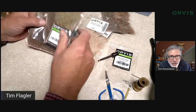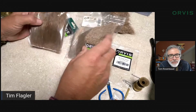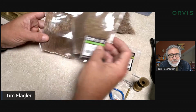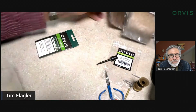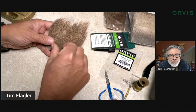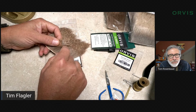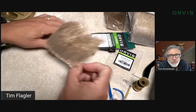That's the bull, yeah. And this is the yearling, a little less coarse. And then that's the cow there. You can kind of see the difference in coarseness. They're just thicker hairs here. Anyway, I have a piece of yearling elk, and when the fly is this small, you're using pretty much just the tips out here. The coloration is really nice, kind of a mottled color, but it's still going to flare the way you want it to.